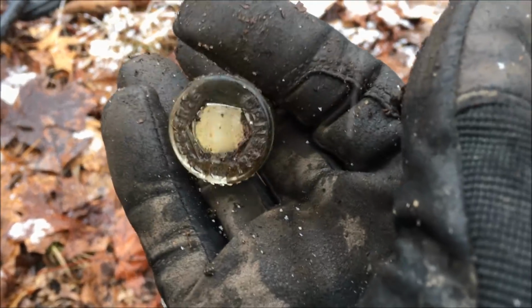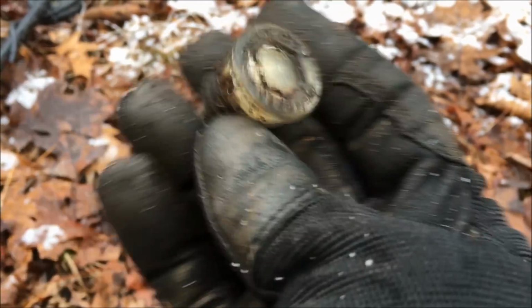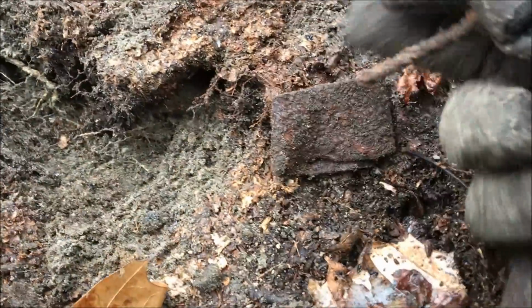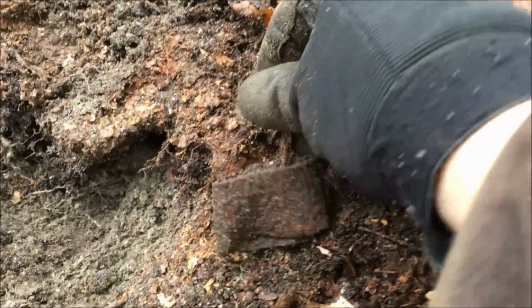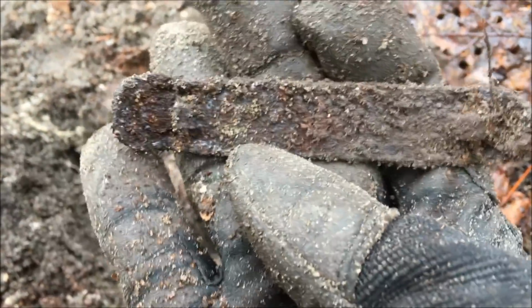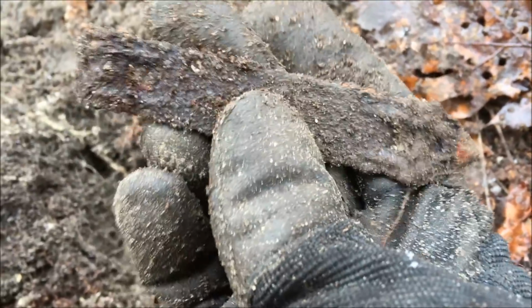There's still more signals around here. So hopefully I'll do good. Let's keep on rolling. All right, it's still snowing here. I'm finding some goofy stuff. Just some junk here. A nail. But then right next to it, this old church key can opener, as they call them. Old school can opener.